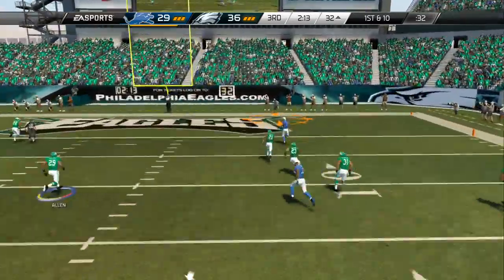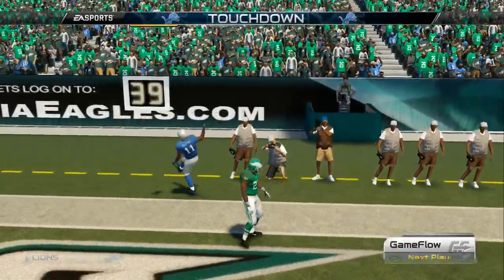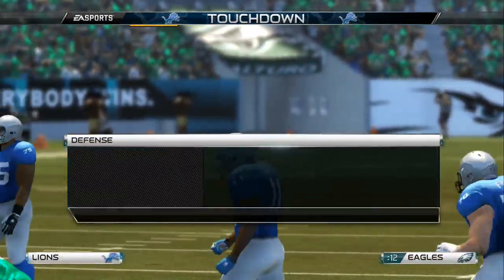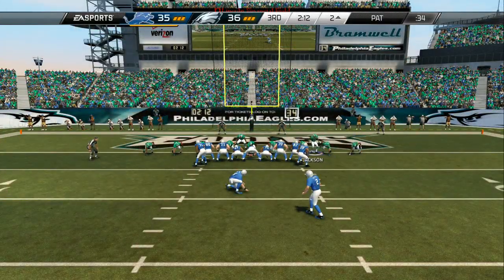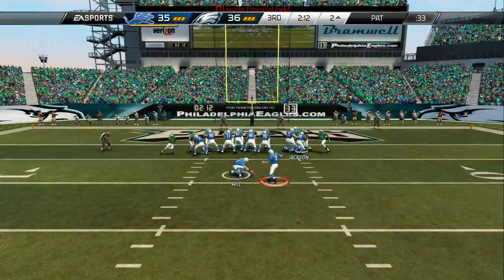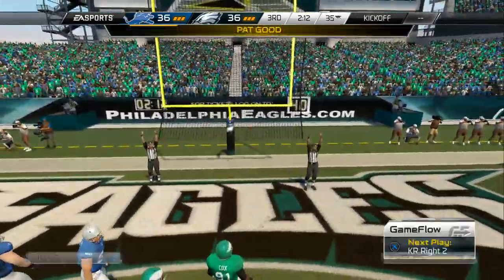Matthew Stafford looking long. Touchdown. Well, here we are. It's a tie game now. We'll see how the teams react to it. Will it be positive or negative? And the extra point is good.